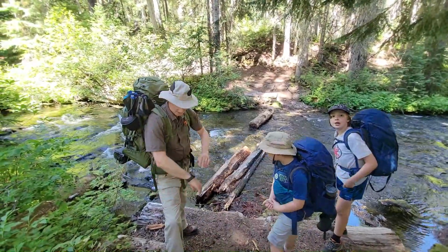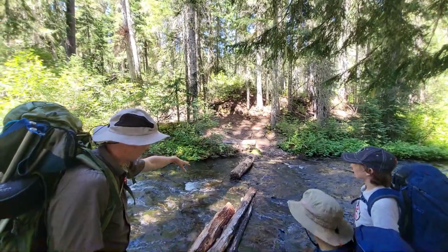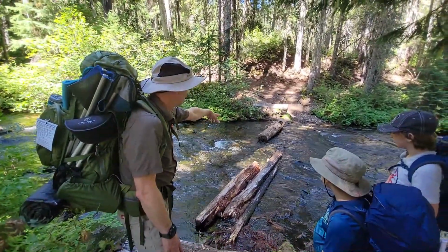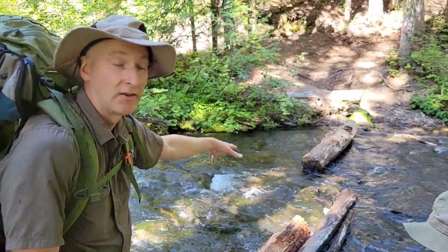Are we going to cross here? No, I don't think so. It's just too sketchy. The trail is on the other side. This is the spot. The logs move on this side. You have to step on the rock in the middle. And I don't even know what the other log is like. It could also be not solid.